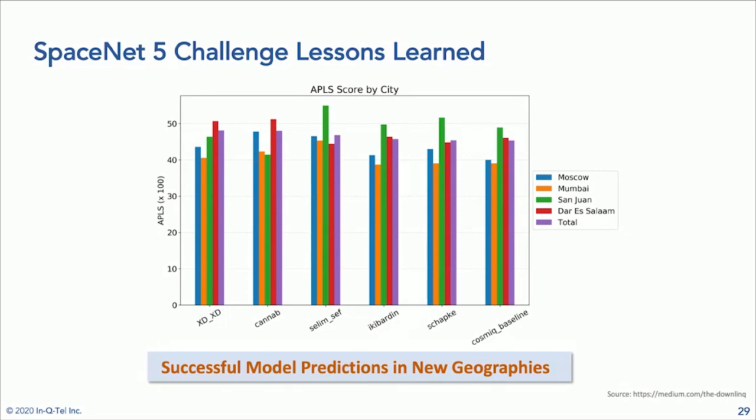So what we're showing here are the scores for the top 5 competitors for SpaceNet 5, as well as the baseline on the far right, for each different city. There's 4 different cities, and then purple is total. The takeaway here, I know it's a lot to process, is that red, which was the unseen city, no one had seen that before, is not appreciably lower in most submissions than the other cities.